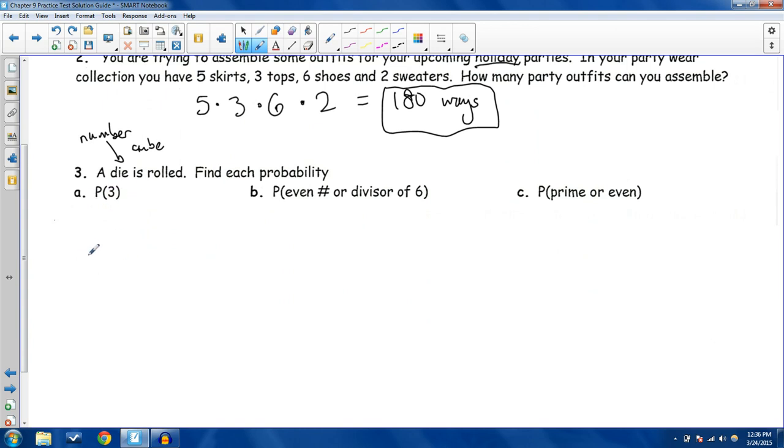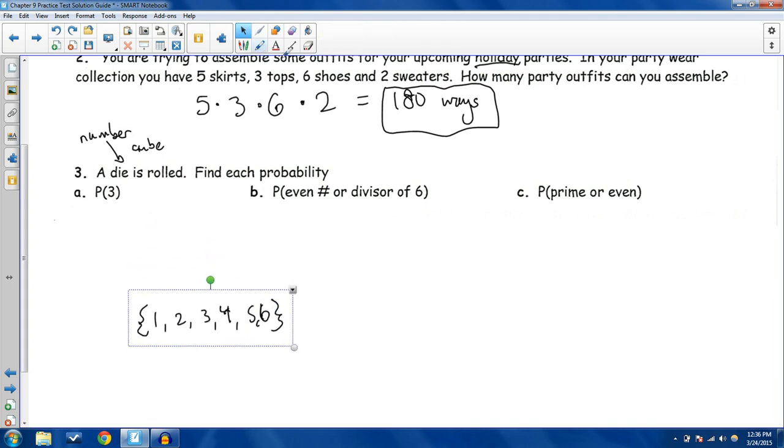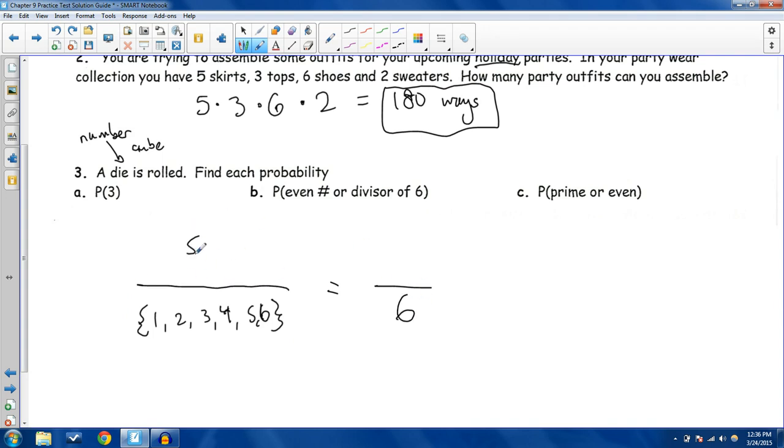I'm only going to do this once. Your whole set is 1 through 6. Some of these things, you have to know what a standard die has. So it has 1 through 6, so there are 6 possible ways, 6 total. Remember, probability is desired over total. The one we're looking at is 3. There's just one way to do that. So your answer to this one is 1 out of 6.